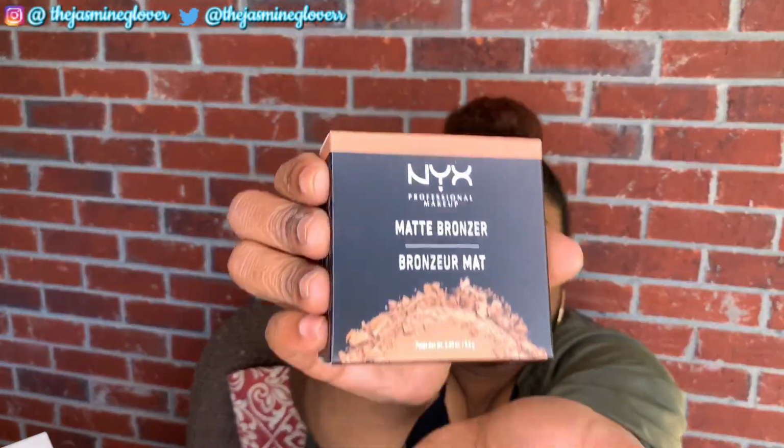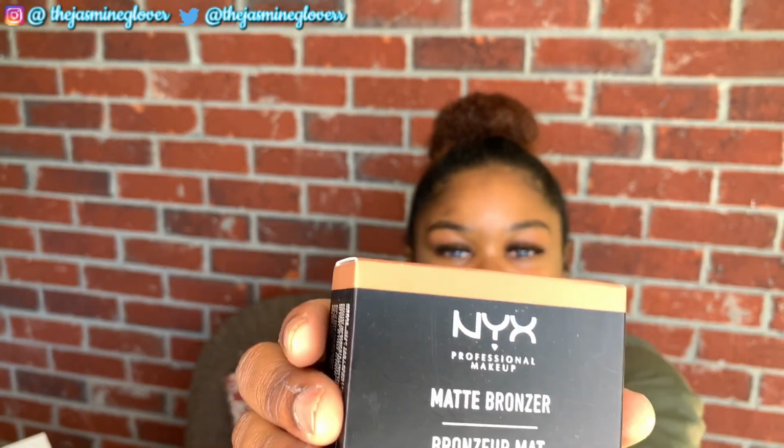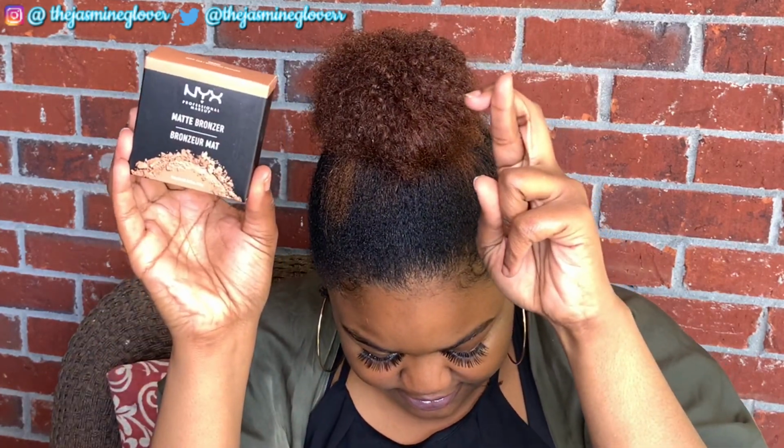I want a bronzer, but I wanted a matte bronzer. I'm so sick and tired of the glittery bronzers. Sometimes I just want a matte bronzer so it can look natural when I wear my natural makeup. So I picked up this NYX matte bronzer, which I wish I would have picked up the NARS one. I really wish I would have, but I didn't see it till after I made my purchase. So I will be going back to purchase that. But this is the NYX matte brown highlighter. Hopefully it is dark enough for me to bronze with. It looks pretty dark. This is in the color Deep Tan, so fingers crossed that this can help me out.